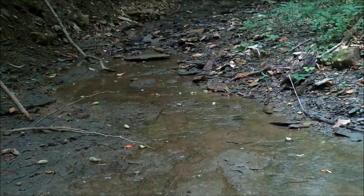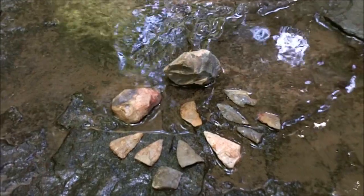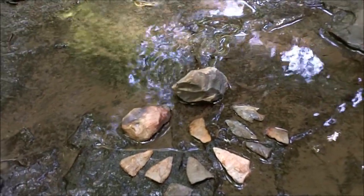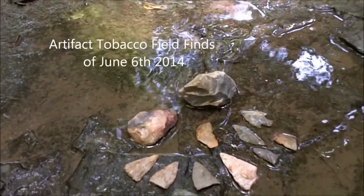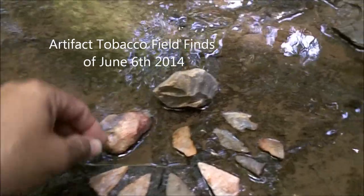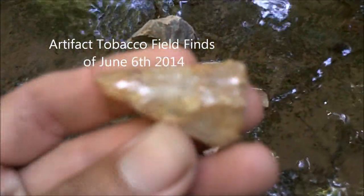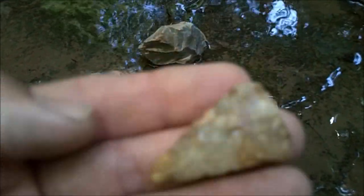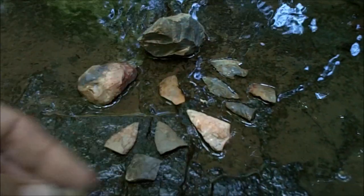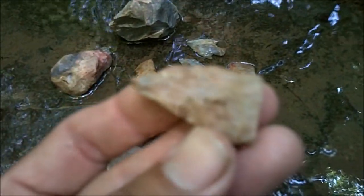In a little bit, I'll get ready to show off June the 6th. Below you is the finds that I found on June the 6th of 2014. This is the first one I'm going to show off. Another nice point, but broken. Another point here found.